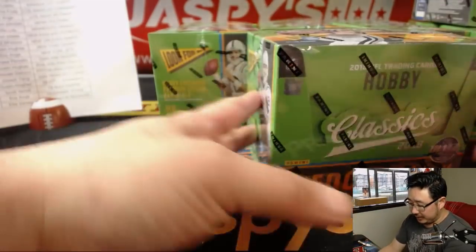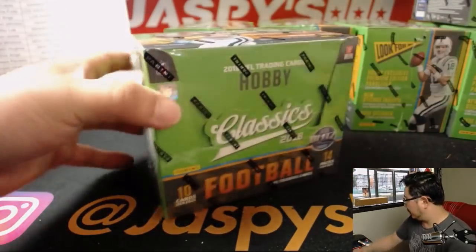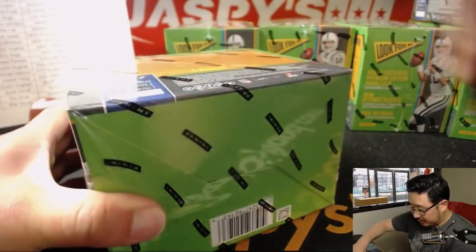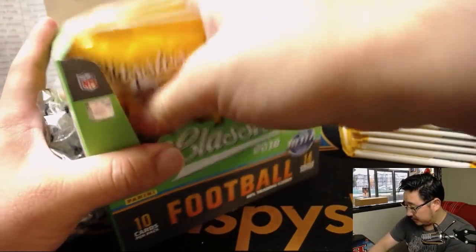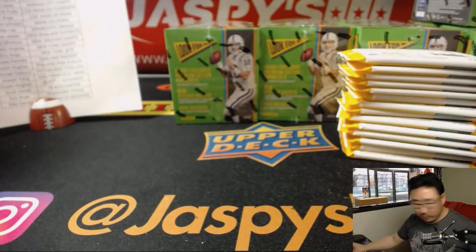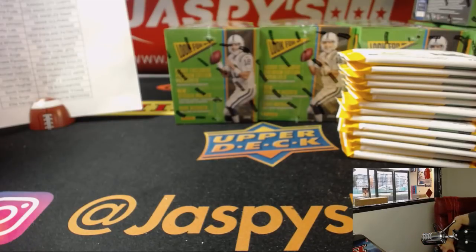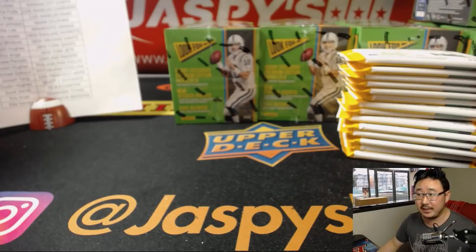Excellent. Just as a refresher, we're looking for 1 autograph and 1 memorabilia card per box on average, as always. Here we go. Good luck, everybody. I think I'm going to keep that. I had a checklist opener. I need that trash can, too. And let's keep a checklist open. I'll drop the checklist again for you guys. It's cardboardconnection.com checklist right here.